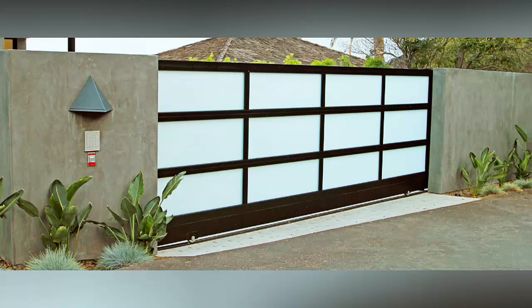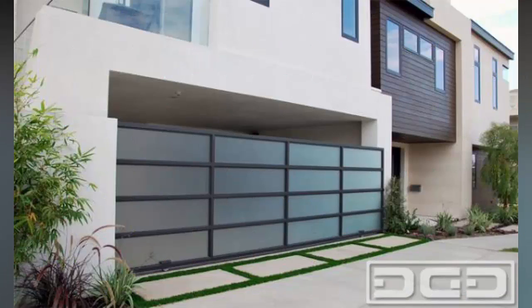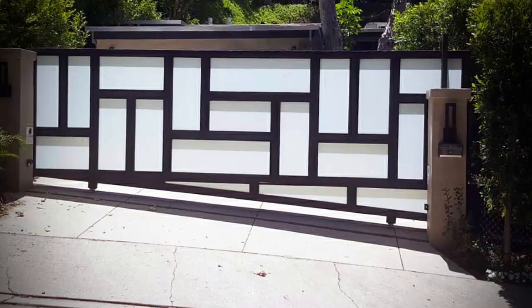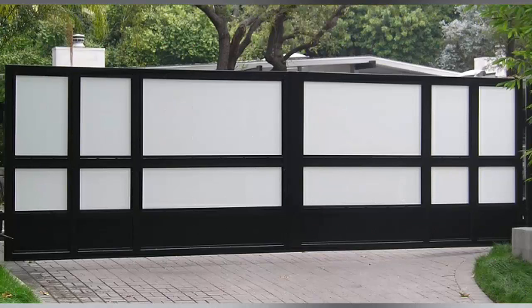Frosted glass gate. Using glass for a front gate is a novel and rare idea, but this cutting-edge design that incorporates frosted glass with steel is striking and graceful in its simple lines.